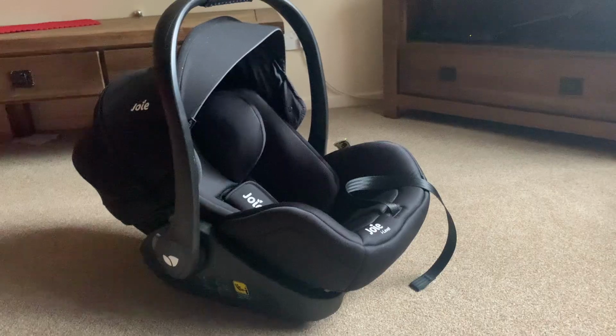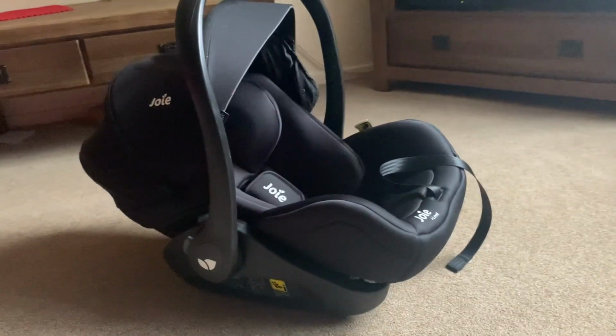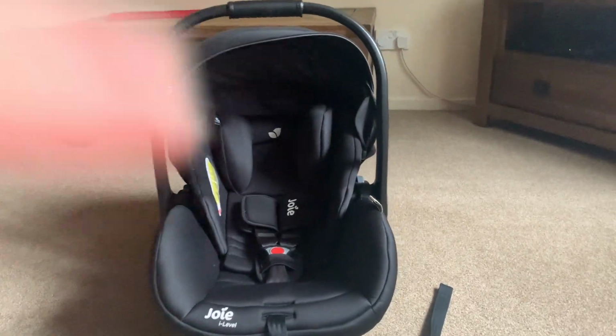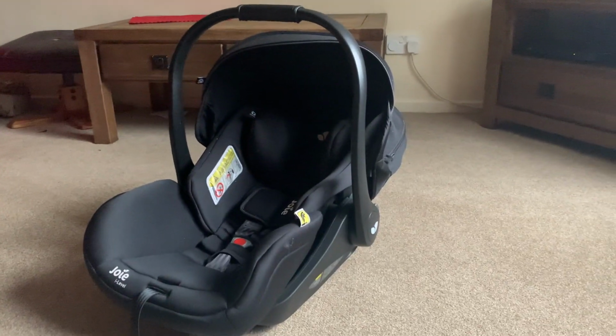So in a nutshell, we got the 0 to 15 month one first because our one laid down. I read a lot about infants dying because they were in a car seat for too long, and when you can't breathe, it doesn't matter if you're in there for an hour, 2 hours or 5 minutes. If your lungs are crushed, you can't breathe, and you're not going to be able to last, especially for a baby, longer than a minute.